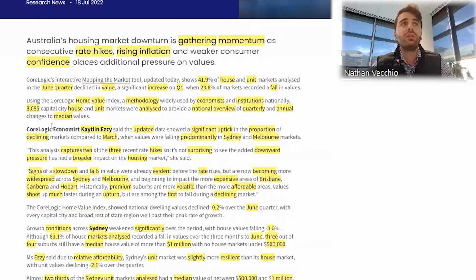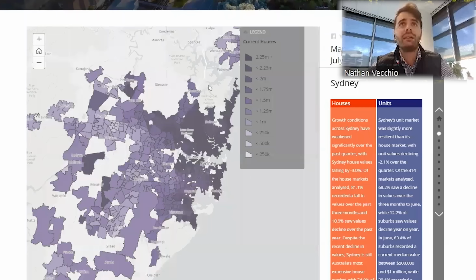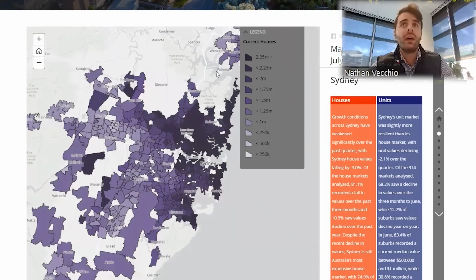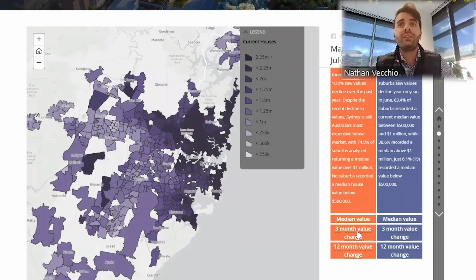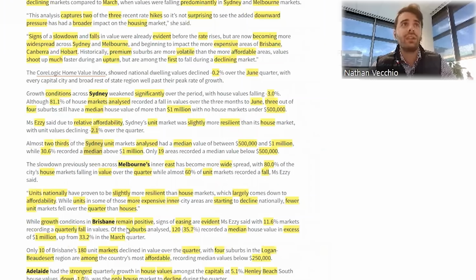What they've looked at with those 3,085 capital cities and suburbs, they've looked at suburbs that recorded more than 20 sales in the suburb and no less than 100 valuations that were completed. So we're going to cover this report in a moment that has all the details with Sydney, Melbourne, everyone else. And we'll go through some understanding of the change in value over the last 3 months. We'll look at the median values of the properties and all that sort of stuff, and also go through a bit more of an analysis as to what's happening in each of the capital cities.